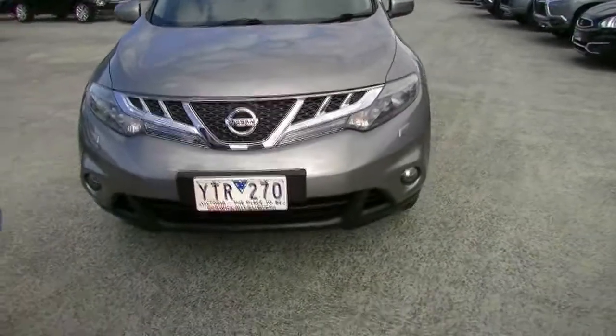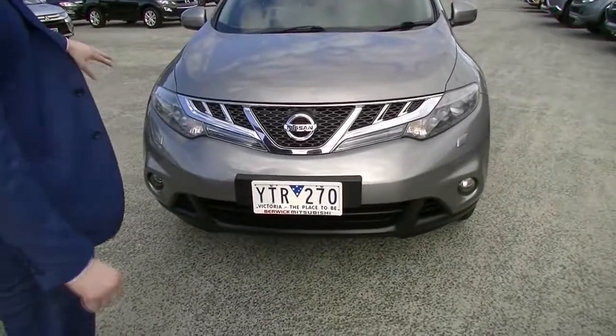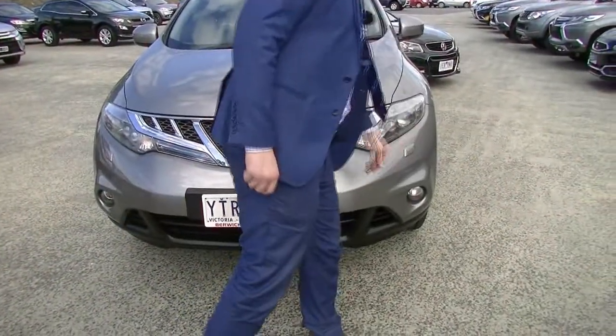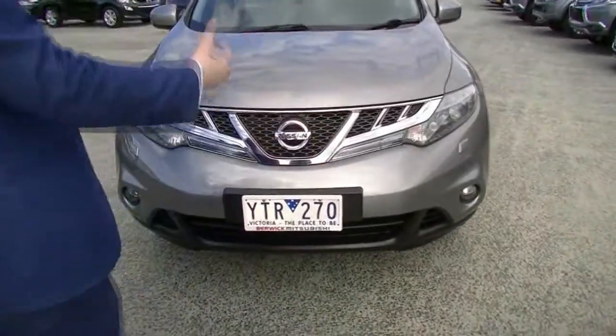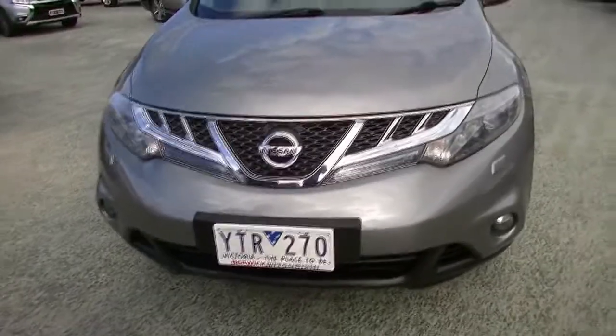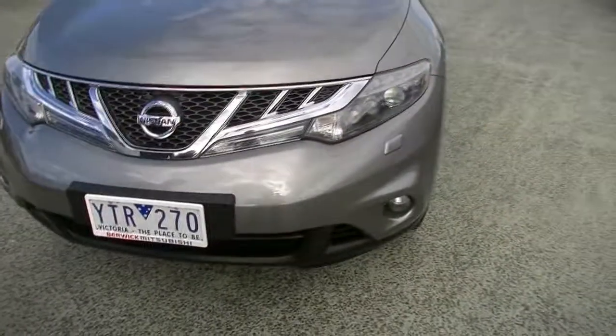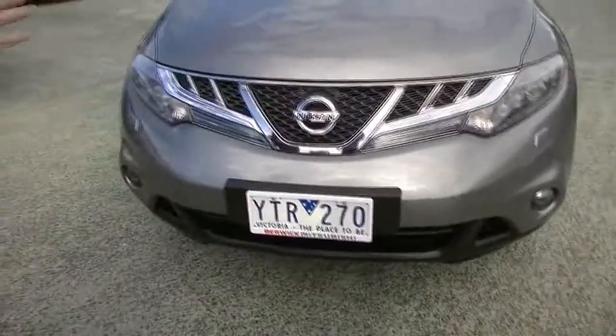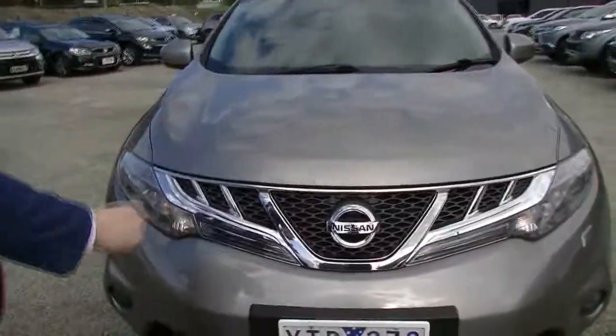You do have the nice style headlights there. You do have your headlight washers as well. So you've got two washer jets on both sides, which do come out and they'll spray off any unwanted dirt and whatnot from your headlights. You do have your fog lights just down the bottom as well, and that nice kind of pointy end that you do get with the Murano there.